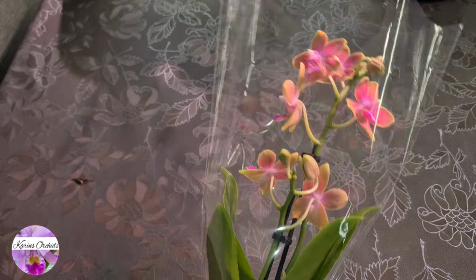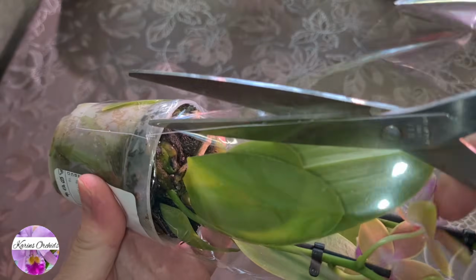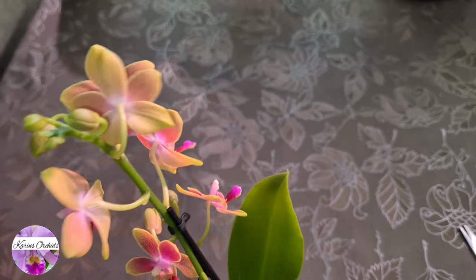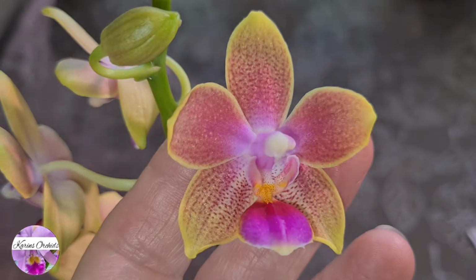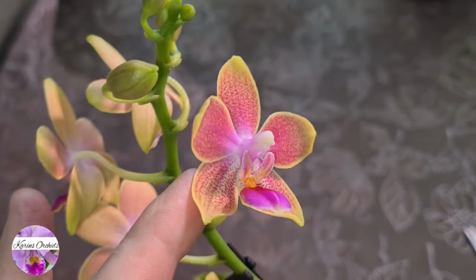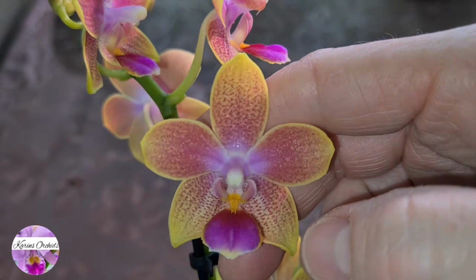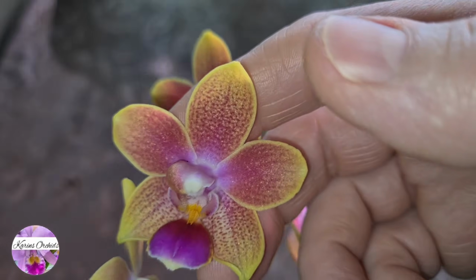So, yeah, you're right. I chose this one as I thought it looked as close to a species as it could ever get. Look, I think this one whispers a little bit about the Equestris or Speciosa. I have come across those two already. A little bit. It seemed so familiar to me.